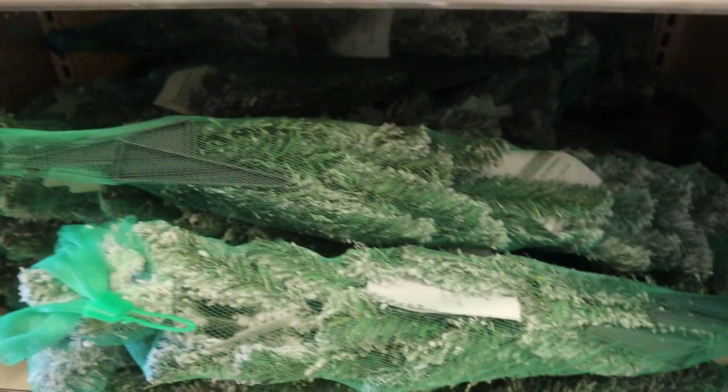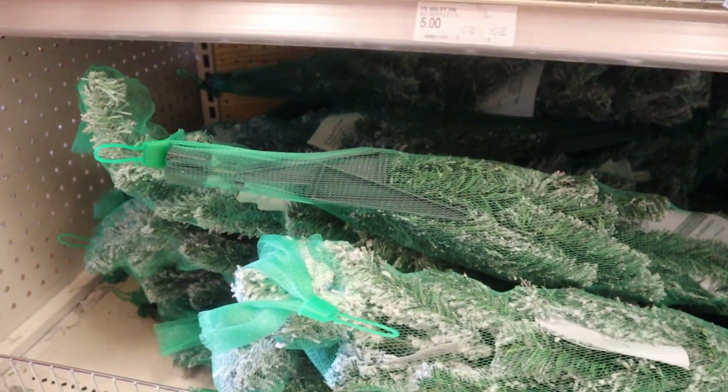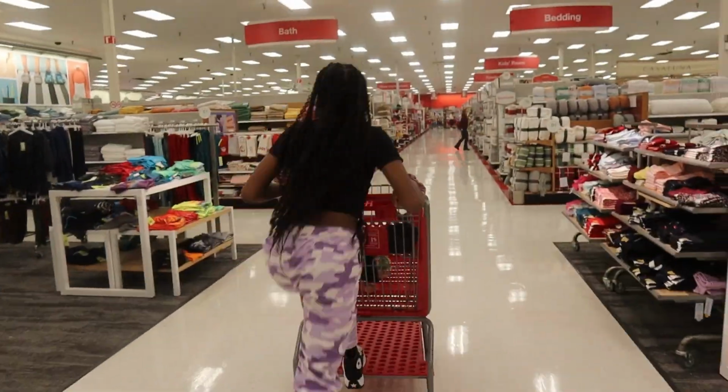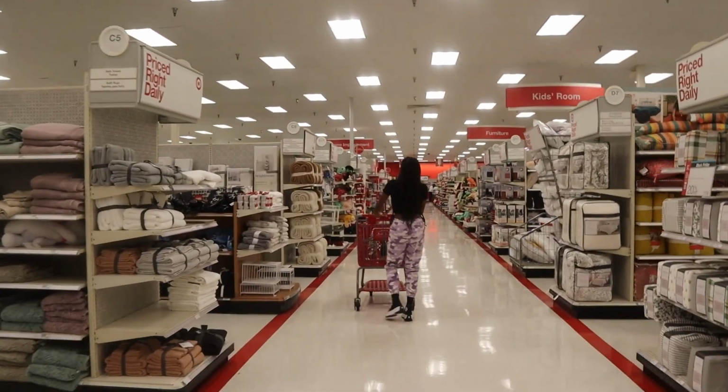Guys, look at these down here. Are those Christmas trees or what are those? Table trees. They are table trees. Sabrina, maybe we should get this for our island. We found some more fidgets here. You guys can get these for Christmas if you want. You're too far away.